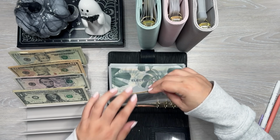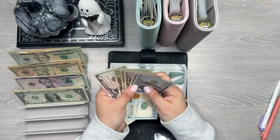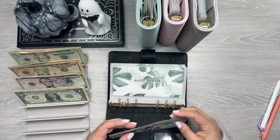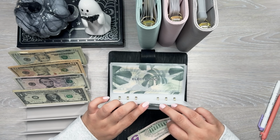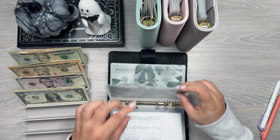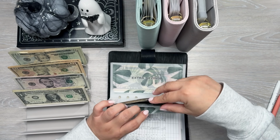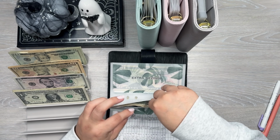So auto repair has 245. I always like doing this part. It's one of my favorites, just going through them and seeing if they can be condensed a little bit. Electronics has 30. So that one's good. Emergency maybe. Might possibly be able to on this one.